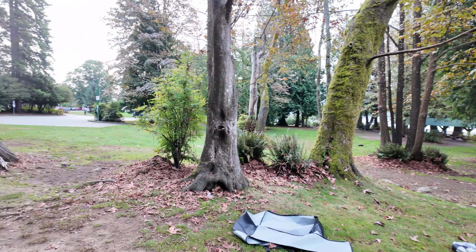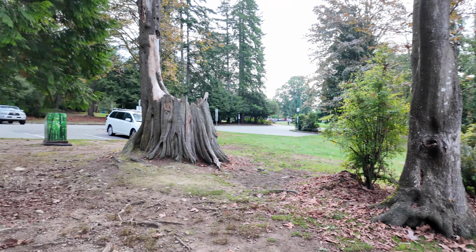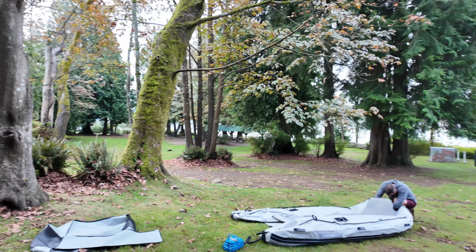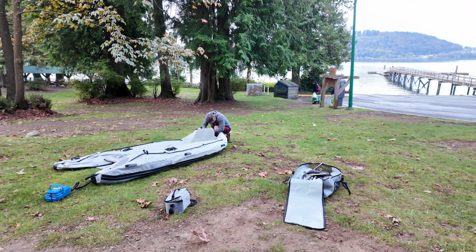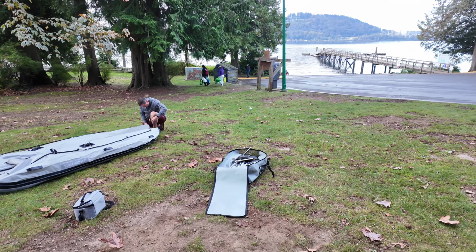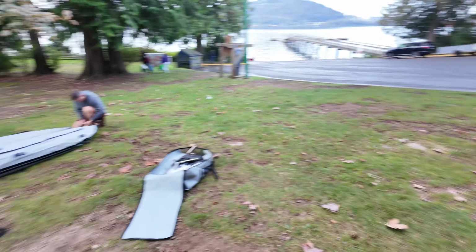But check it out, Kate's Park is actually such a cool place. You can come and launch your boat over here. And we were hoping for a beautiful sunny day. It's not exactly that. We've got a little bit of rain, but hey, then again, if you live in Vancouver and you don't go out when it's raining, you probably won't go out a lot. So we're going to head out anyway and check what it looks like.